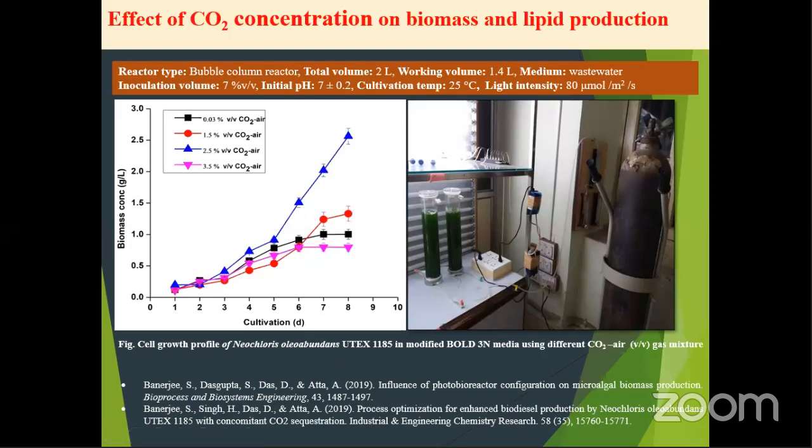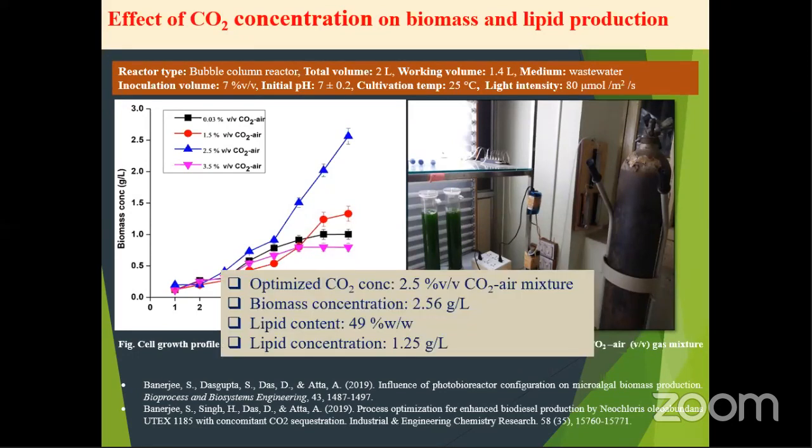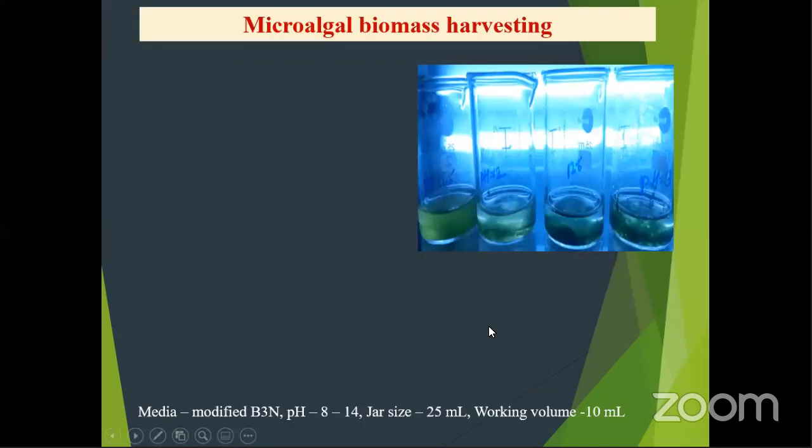And in this process, the medium used was dairy wastewater, and also CO2 was being sequestered in the cultivation process. So both CO2 sequestration and wastewater treatment are there. And after the cultivation, we found that a 2.5% v/v CO2 air mixture was optimal for the cultivation, and a biomass concentration of 2.56 gram per liter was achieved, with a lipid content of 49% weight by weight, with a lipid concentration of 1.25 gram per liter.